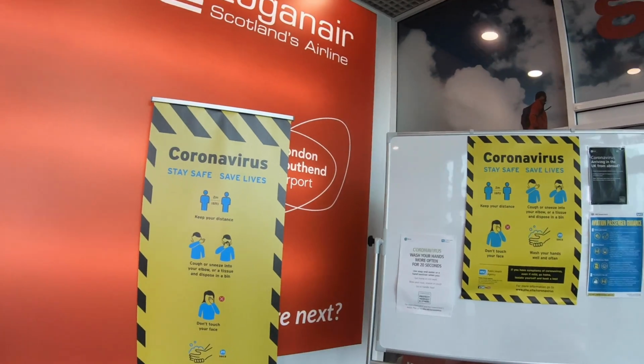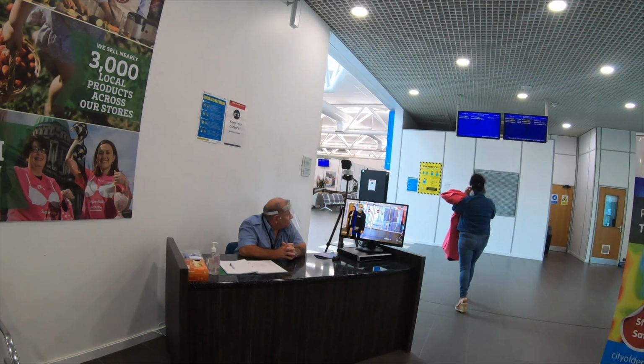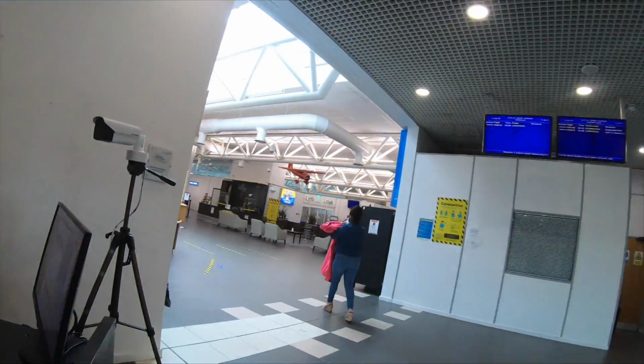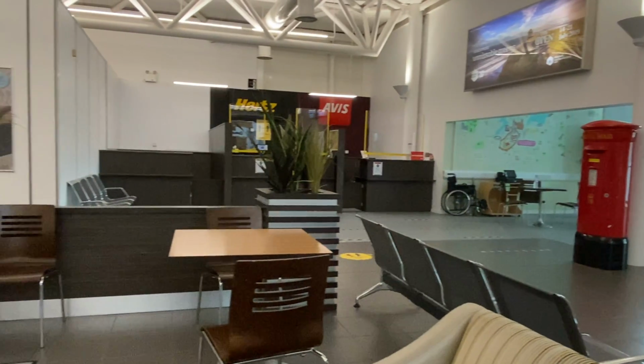At the City of Derry Airport, everyone who enters the terminal must sanitise their hands before then having their temperature checked to enter the terminal. Providing it's below 38 degrees, you're allowed in. The terminal here is super small, with the airport only really serving domestic flights in and out of the UK.